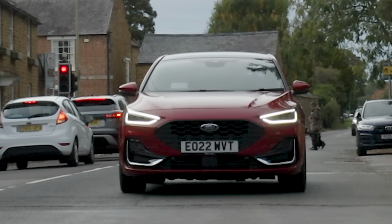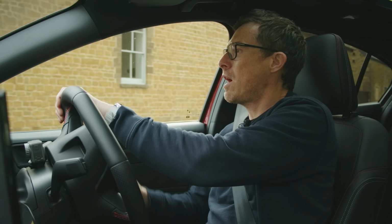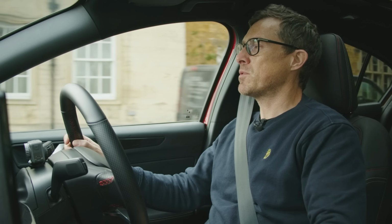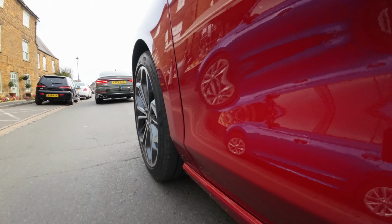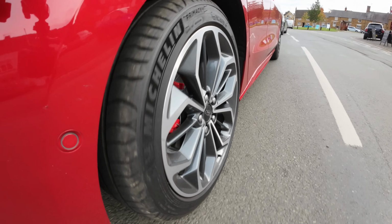Let's see what this Ford Focus is like to drive, starting off with it in town. So this being an ST Line version, you have lowered stiffened suspension, but even so, it doesn't feel uncomfy over bumps. It deals with potholes, badly surfaced roads and speed humps pretty well. If you have the normal suspension setup, it's an absolute dream.